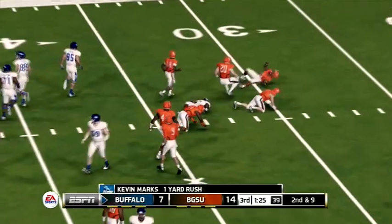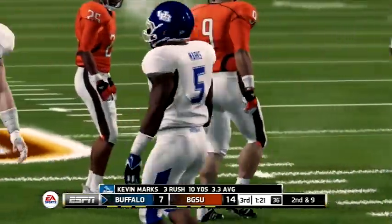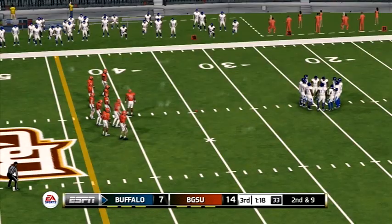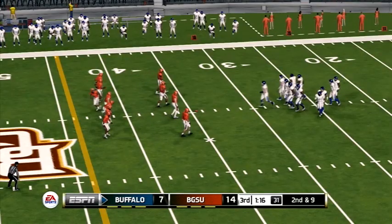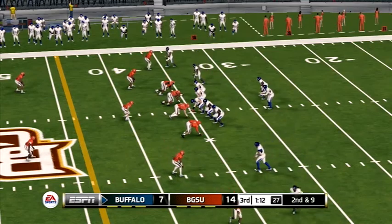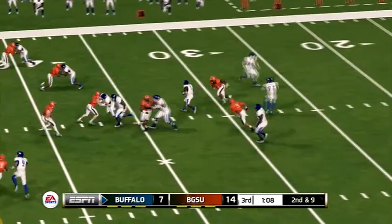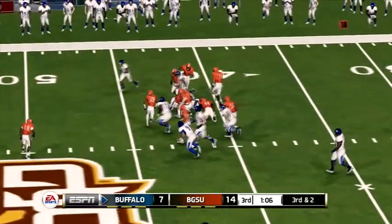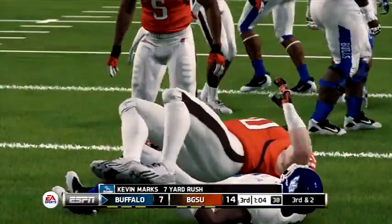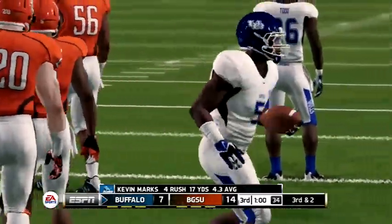They'll bring him down around the 35-yard line. That brings up 2nd and 9. We've got a second and nine here. Ball on their own 35. And he's tackled after positive yardage. Gain of seven on the play. That'll bring up third and two.